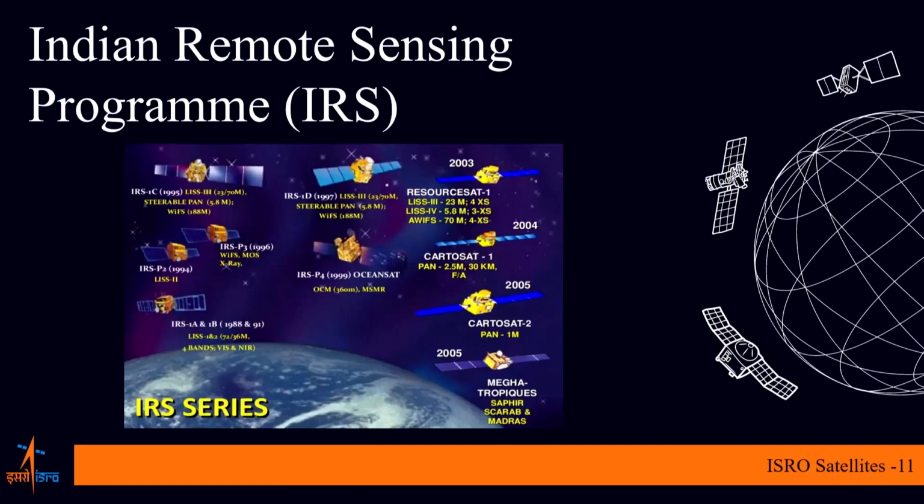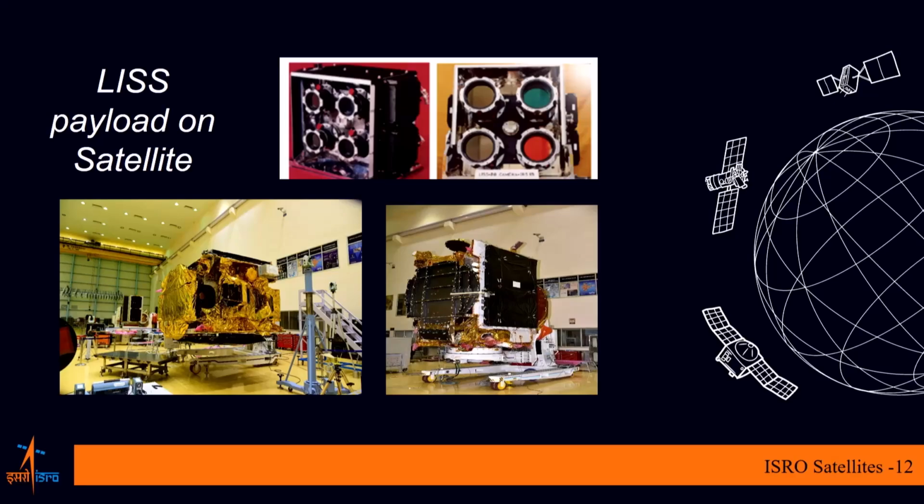The Indian remote sensing program began with the IRS satellites, which were dedicated to remote sensing applications and were launched starting with IRS-1A on March 17, 1988 from the Soviet Cosmodrome Baikonur. The payload of IRS-1A was a linear imaging self-scanning sensor, LISS-1, that worked on the push broom scanning concept. It also had 2 cameras working on 4 different spectral bands. The main aim of this program was to provide support to the national economy in the areas of forestry, agriculture, water resources, geology, marine and fisheries sciences, and coastal management.